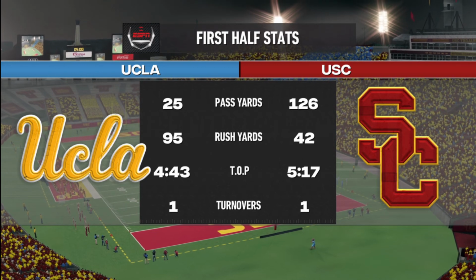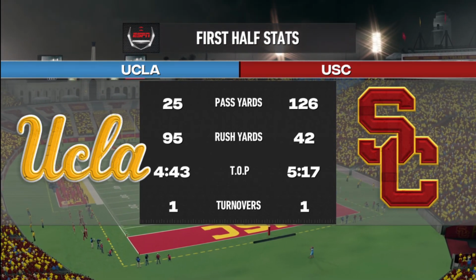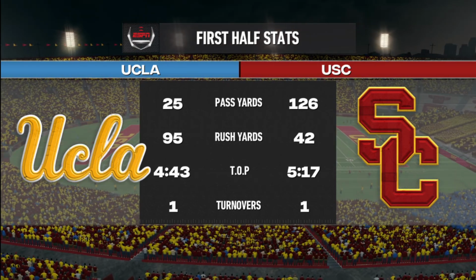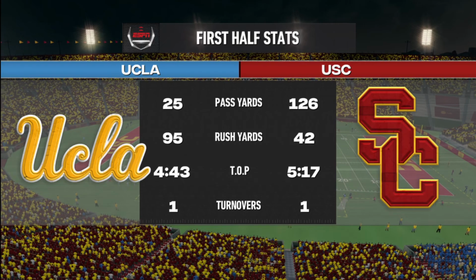That's it for us here in the studio. What are you going to do in the second half while the game's going on? Yeah, I'm going to kick back and watch all these monitors. We'll keep you up to date on everything going on around the country. Right now, time for the second half with Brad and Kirk.